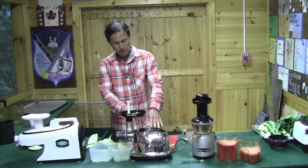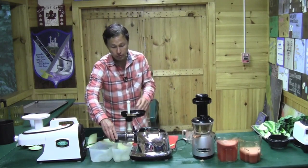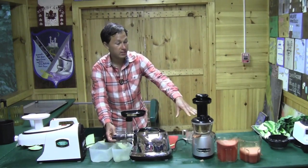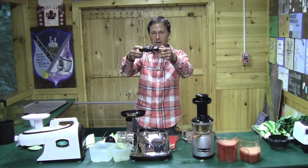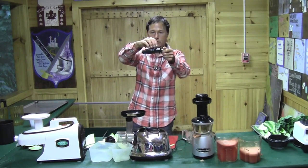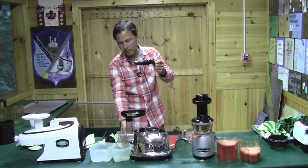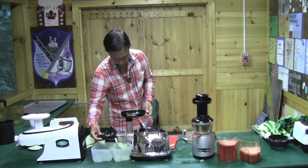This is the Omega 8006, and this is a horizontal single auger machine. It works similarly to the vertical one, but instead of the auger going up and down and taking less space on your countertop, the auger is going horizontally. This runs, once again, at 80 RPM. You put something in there, it chunks off a piece and works it down the auger in this direction. As it goes down the auger, it compresses it and squeezes the juice out. The juice comes out the bottom and the pulp comes out the front of the machine.